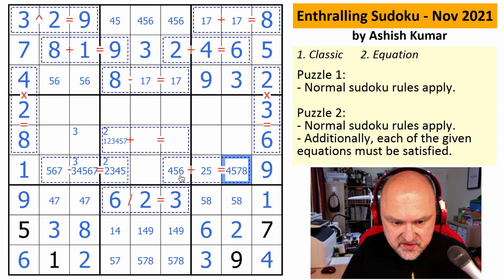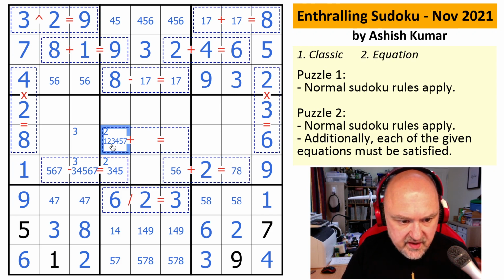6 to 8 works. So 4 plus 2 would be 6. 4 plus 5 would be 9. This can't be 4. 5 plus 2 would be 7. 5 plus 5 does not work. 6 plus 2 is 7. 6 plus 5 does not. That has to be 2, and this has to be 7 or 8. So now I can take 2 out of here. This becomes a 2.